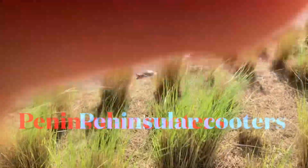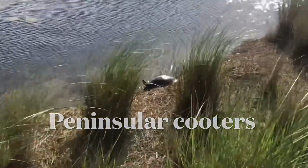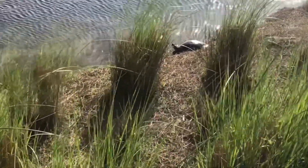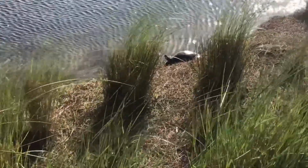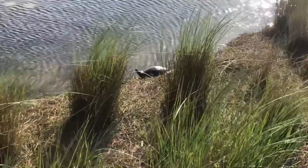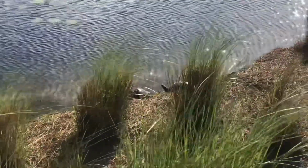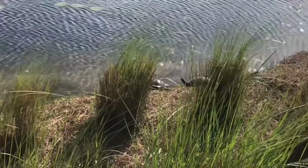That was pretty cool. The softies aren't the only turtles out today. Look at this. Concealer cooter. Just sitting right there, just hanging out. That is really, really awesome. Those are concealer cooters. I don't even know what that was.